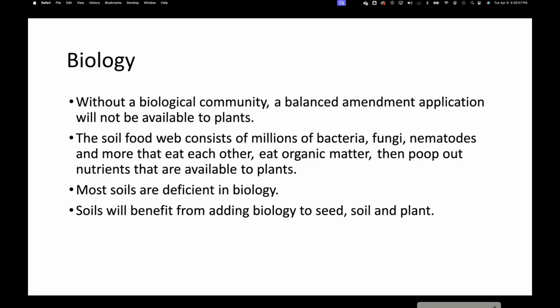And very often the biology are not there because they're not necessarily needed, but most soils are deficient in biology, and that's some of the things that you need to focus on in terms of the benefit to adding biology. This can be done in various ways. Certainly your practices bring biology back. Cover crops, reduced tillage, keeping the soil covered, mulching with various mulches.